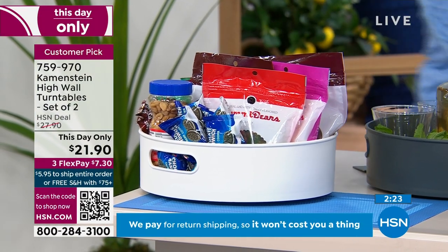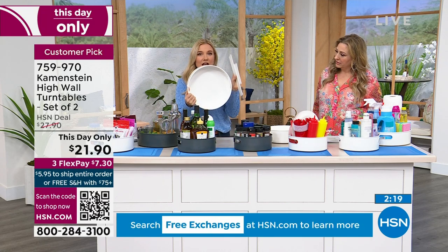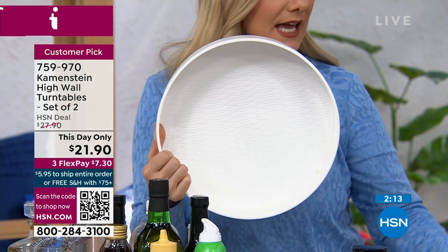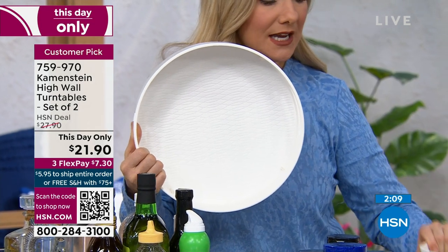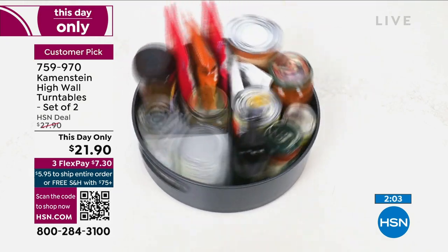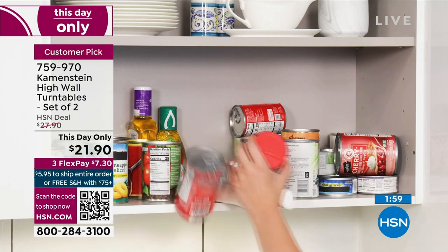With the 12-inch one, this is the large one, you're getting the dividers that you can put in. You don't have to put them in, your choice, but you are getting dividers. The 10-inch one does not have dividers, but they're both such a nice size. Again, that non-slip on the inside, spin it either direction, counterclockwise, clockwise. It's got that non-slip on the inside plus the non-slip on the outside.